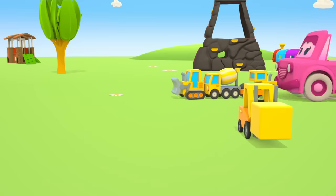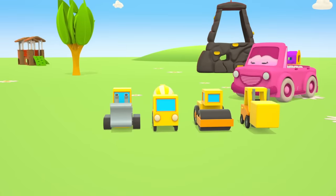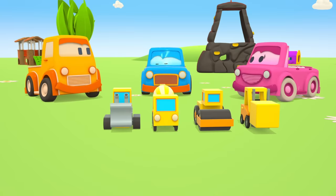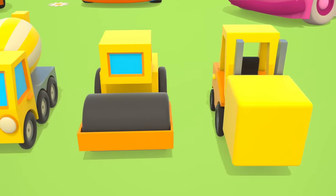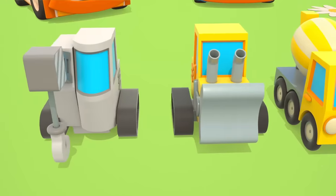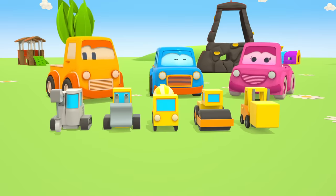It works! Mimi brought three more vehicles. There are so many construction vehicles. Boo, unload your vehicle. A crane. Look, all the vehicles are yellow, but the crane is gray. Does that look nice? No.